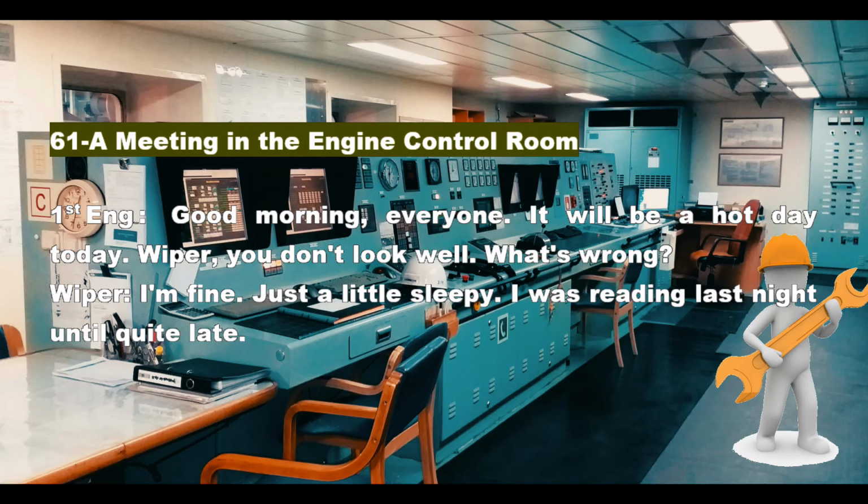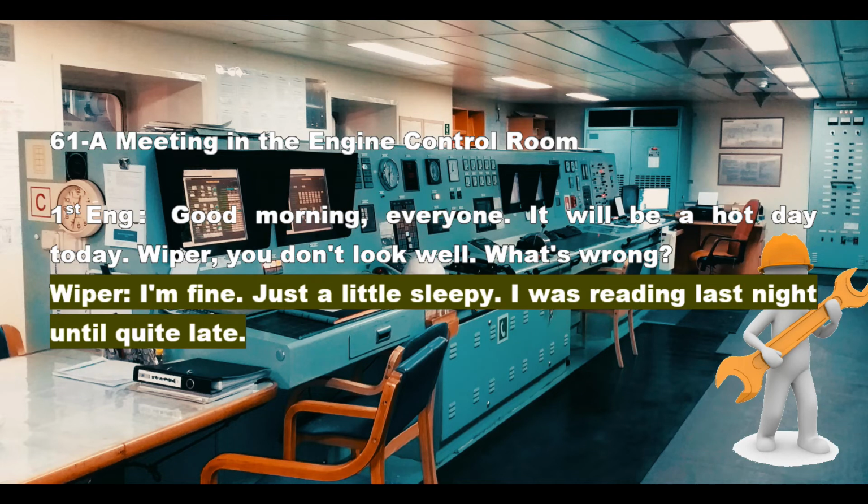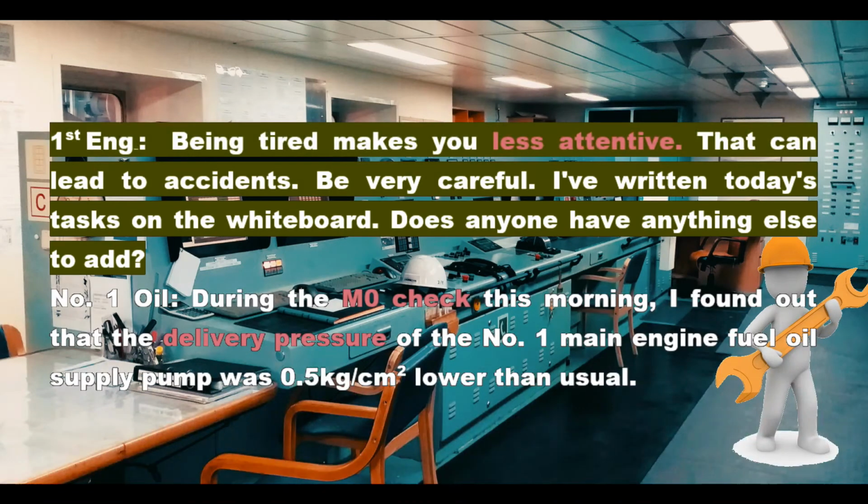61. A meeting in the engine control room. First engineer: Good morning, everyone. It will be a hot day today. Wiper, you don't look well. What's wrong? Wiper: I'm fine. Just a little sleepy. I was reading last night until quite late. First engineer: Being tired makes you less attentive. That can lead to accidents. Be very careful. I've written today's tasks on the whiteboard. Does anyone have anything else to add?